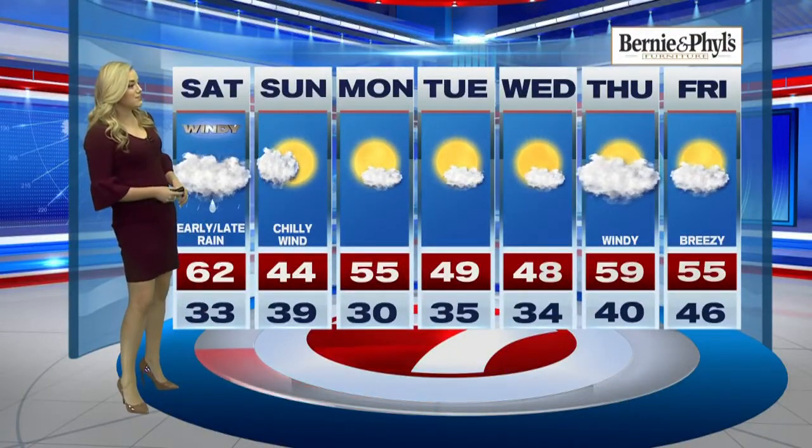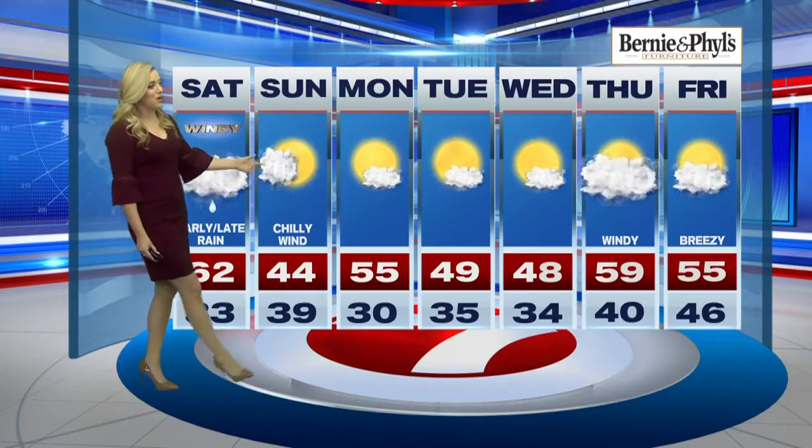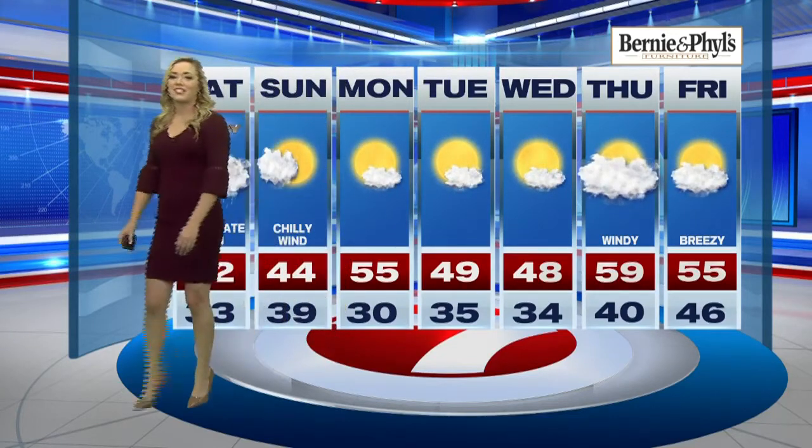Here's a view of the rest of that 7-day forecast. 60s today, back to seasonable temperatures tomorrow. Mid-50s and mild and breezy on Monday. Tuesday, Wednesday, upper 40s. More cloud cover on Thursday, but we are tracking that warm up back into the upper 50s by the end of that work week.